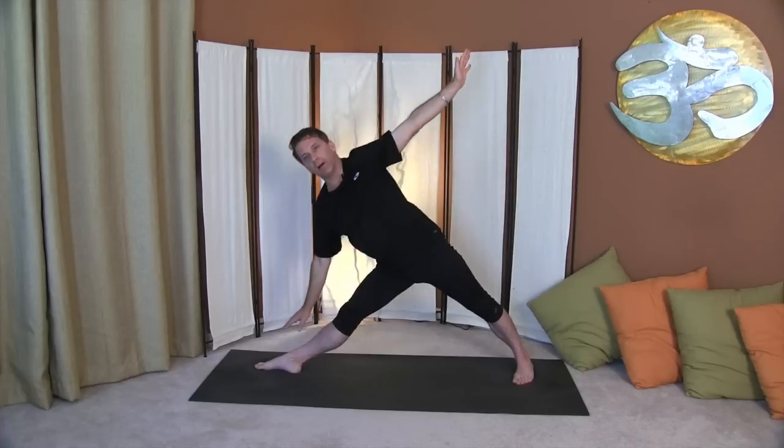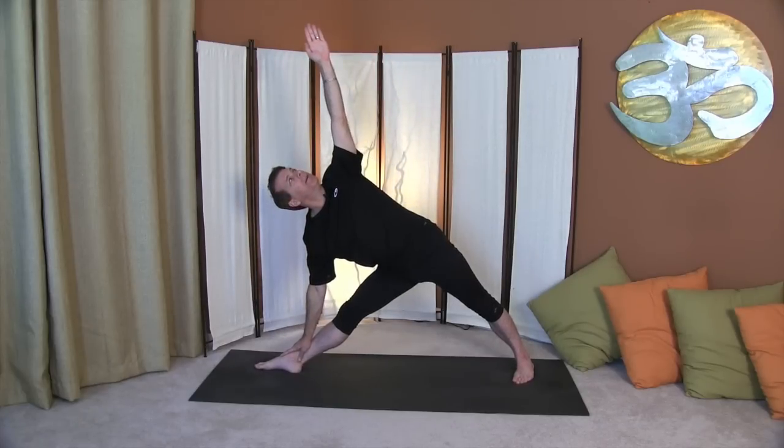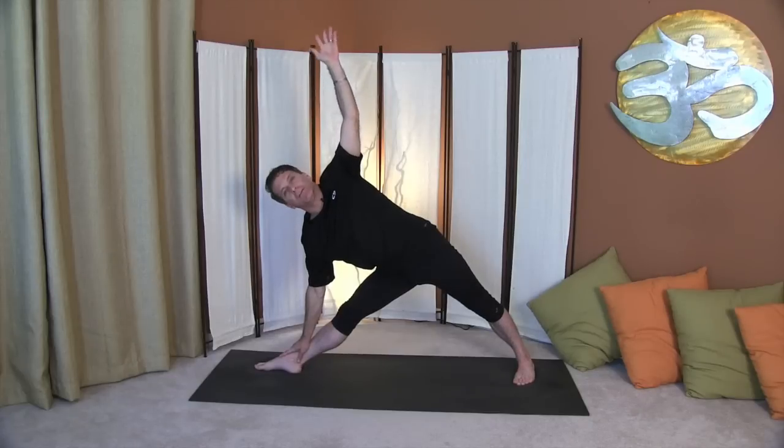You may have a block, or you may even be here, or you may be all the way down on the floor. Go wherever you need to, and then gaze up at the thumb in the air, making sure that this hand feels like it has a balloon attached to it, the hand in the air, and the hand on the leg. Don't lay your life into that arm. Keep it light as well. Deepen the breath.